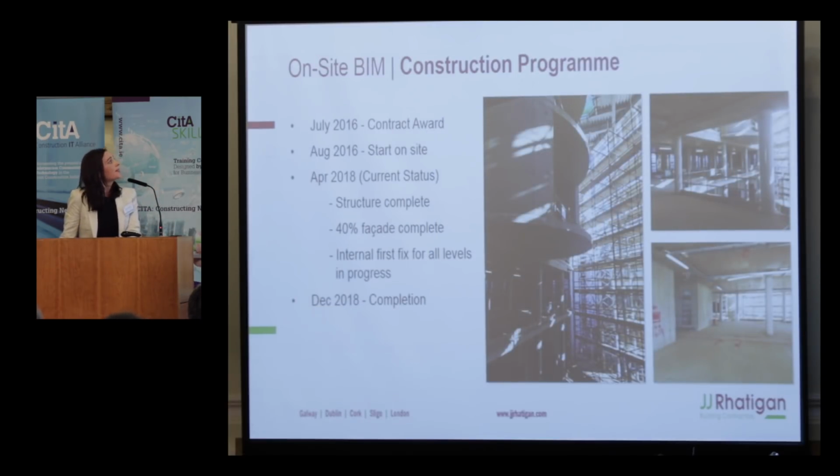So Trinity Business School, we were awarded a contract in July 2016, and we started on site very soon after in August 2016, with a 2.5-year construction program due for completion in December of this year.